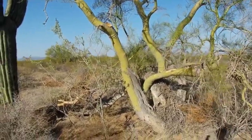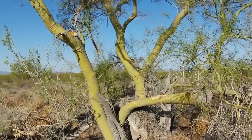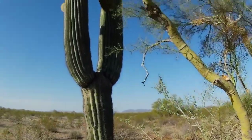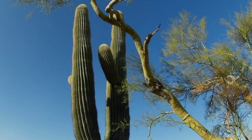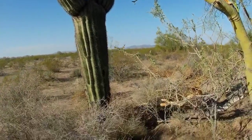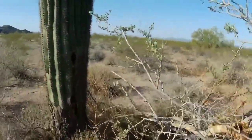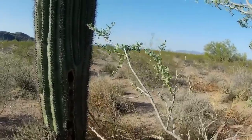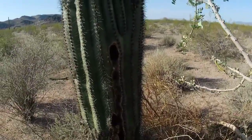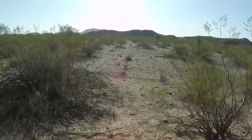There's a green Palo Verde, the green stick. And that is an impressive saguaro right next to it. And in the side of the saguaro, there's a hole. Birds do that, like to make a place for their nests.